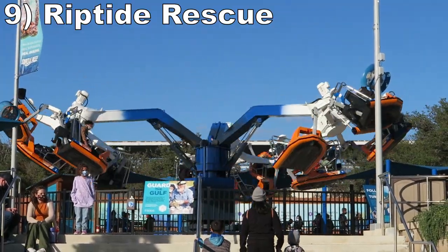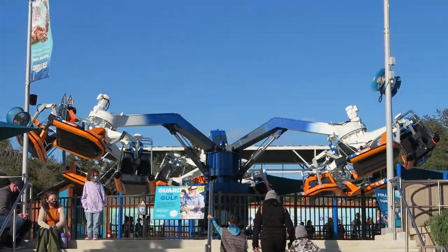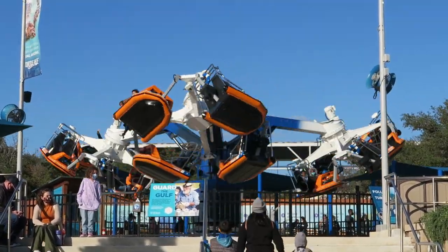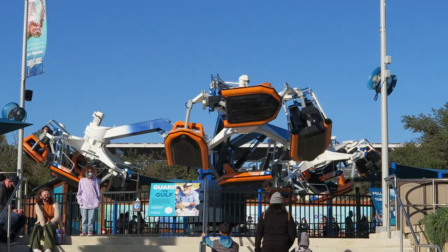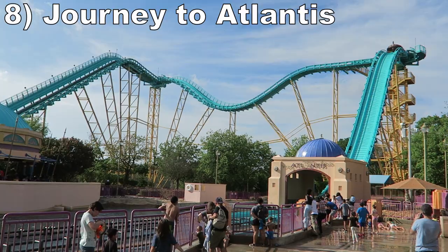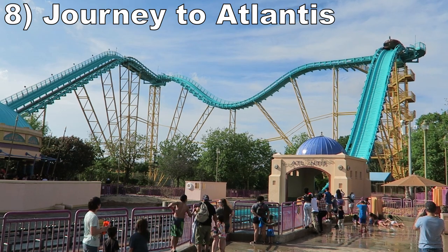Number 9, Riptide Rescue. This Huss airboat is a toned down Troika. I like the look of the vehicles, and there are some near misses, but the forces aren't there compared to the other spinning rides.